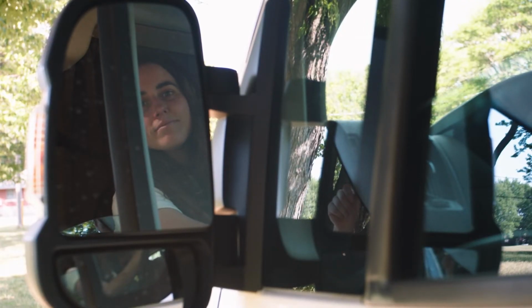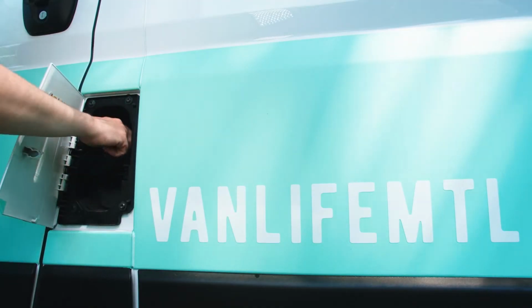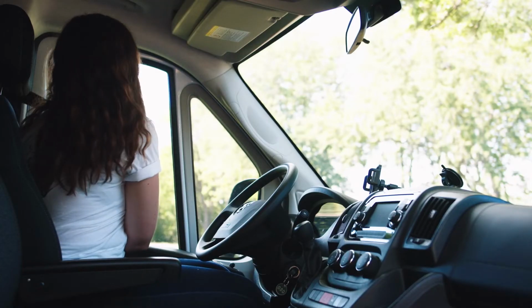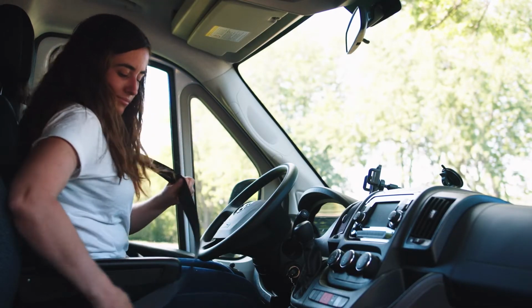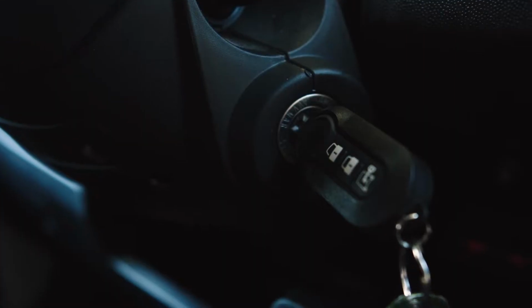The fuel door is on the driver's side, just rear of the front door. We prefer to let you know because it's not that easy to find. Finally, we're not teaching you anything by telling you about the importance of ensuring that you always fasten your seatbelt when the van is in motion.